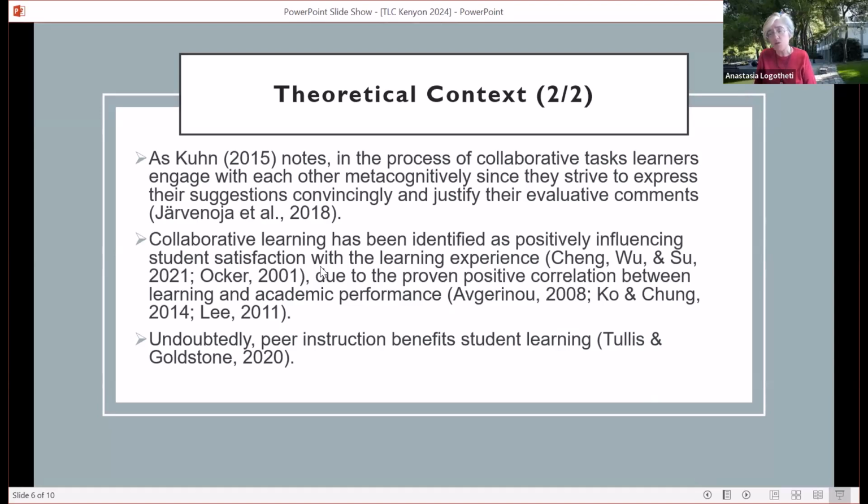We know also that collaborative learning is something that students tell us they like, and we also have evidence of the strong correlation between deeper learning and academic performance. So, in short, peer instruction benefits student learning. We have enough evidence to know that this happens for sure. So, what can we do?